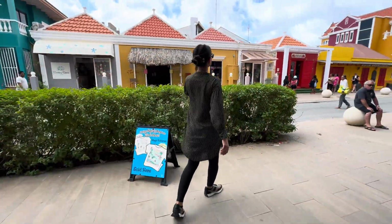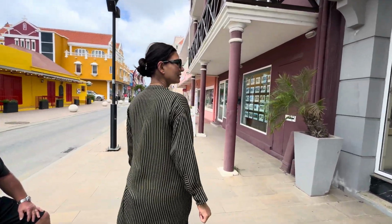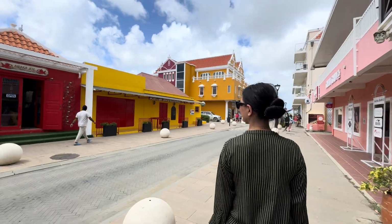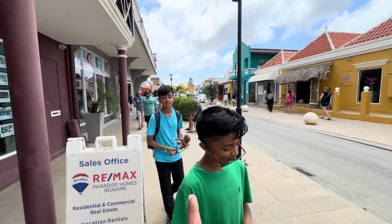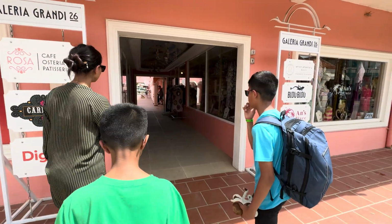Here we are back out in the street, but what welcomes us next are these extremely colorful, like postcard colorful buildings that are coming up next. Here's Piranha Joe. Hizr has a keychain from Piranha Joe. There's Galleria Grande, a boutique store. Should we go through the opening? See what's inside?